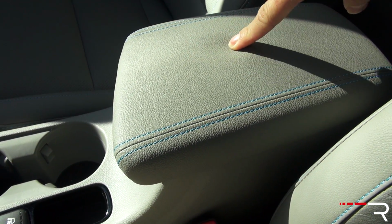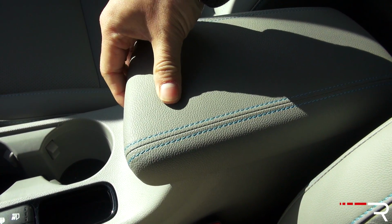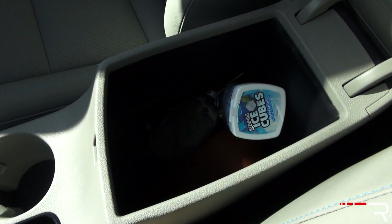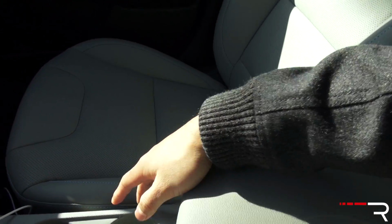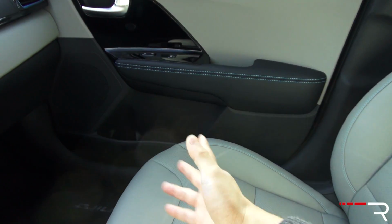The armrest here is nice and padded. It doesn't adjust, but it's at a good angle for me. So I think it's really comfortable. In here you have another USB and then a pretty good amount of storage. So Kia really got the storage compartments right in here, and it just feels really nice.